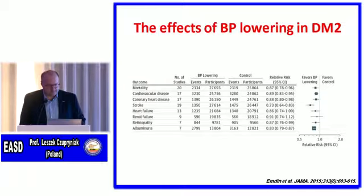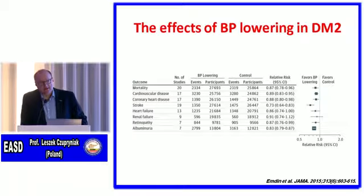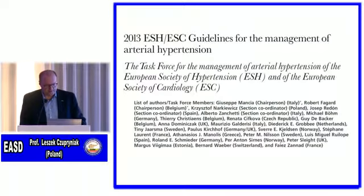That lowering blood pressure is beneficial has been, after UKPDS and after STENO-2, confirmed in a number of studies. This is a meta-analysis published in JAMA only 2 years ago, one of the largest ever published on blood pressure lowering effects in type 2 diabetes. If you look here, in each of these studied elements, be it mortality or detailed complications of diabetes, there is always a benefit. Perhaps in renal failure it did not reach statistical significance, but the tendency is clear, and overall we have a very nice risk reduction when we lower blood pressure in diabetes. There were even arguments at some time that because the risk is so high, blood pressure should be lowered even more than in people without diabetes.